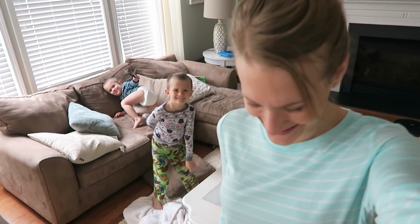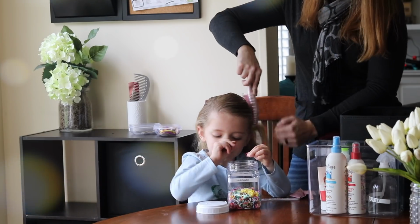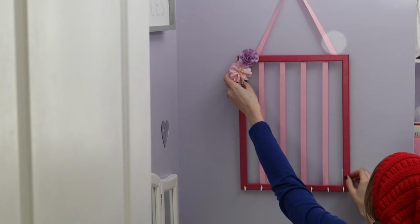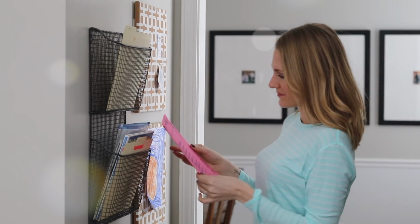So many of you on Instagram were asking for morning routine ideas to make it easier and how to organize in a small space. So in today's video, I want to blend those two worlds to give you easy tips to maximize vertical space in your home. And all of these ideas will help make your morning easier.